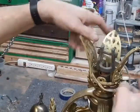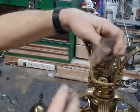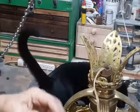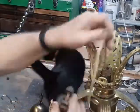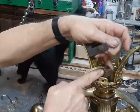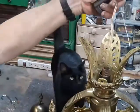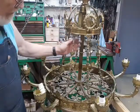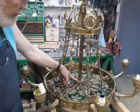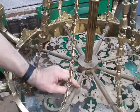This hanging hardware is a fairly recent addition, at least within the last 100 years or so. It was added after it was electrified so it could be hung from the ceiling. Originally, this pipe here screwed into another pipe in the ceiling, and that was the gas service. The gas flows down this pipe all the way down to this piece, which is called a chandelier body. From here, all the arms branch out to the gas burners.